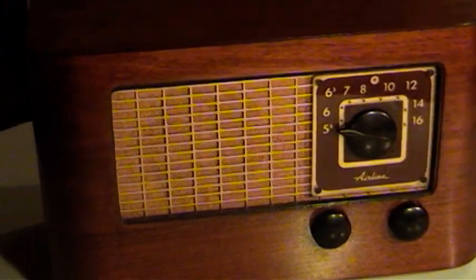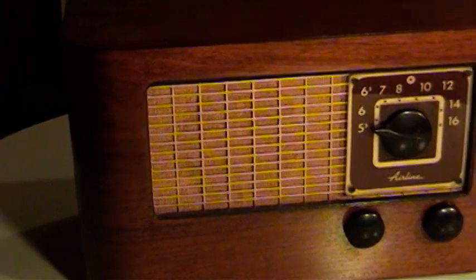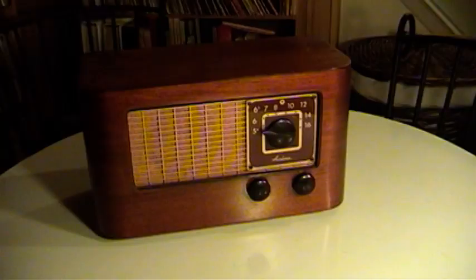But this radio just sitting on a shelf looks beautiful in my collection. So there you have it, my late 1940s Montgomery Ward's Airline radio.